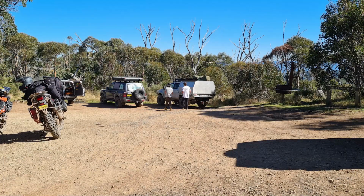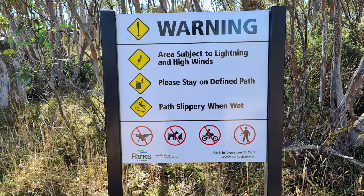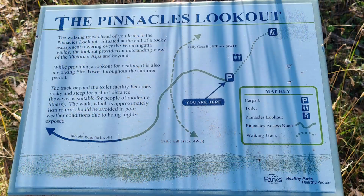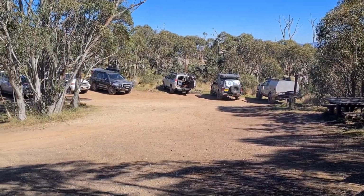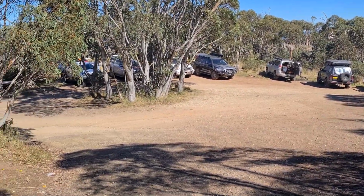Once you get to the top, there's a car park, and then we head out and we're going to walk up to the Pinnacles. The Pinnacles is actually a working fire tower for the summertime because of the high risk of fires in the area.